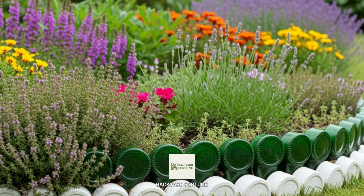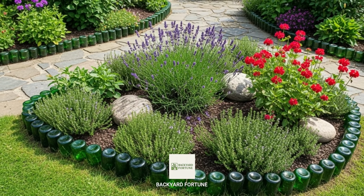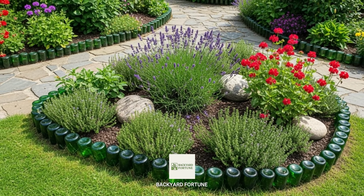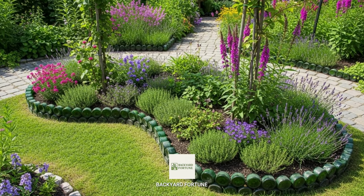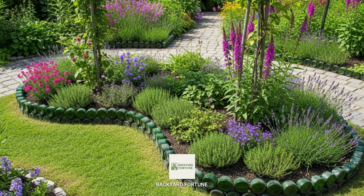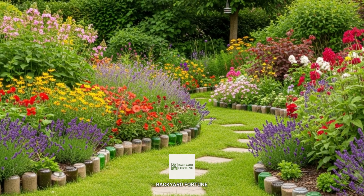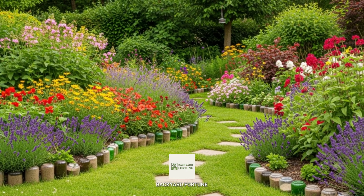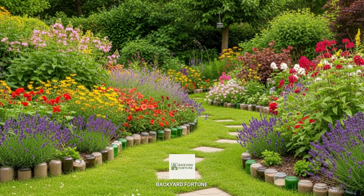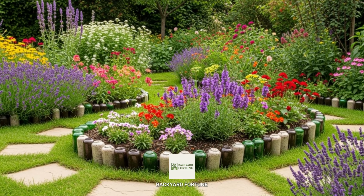Lavender leans forward from the bed, releasing a soft fragrance that drifts across the path. Thyme spreads low and green around the bottles, weaving them into the landscape until they feel as natural as river stones placed by time. There's something calming about the rhythm they create, curve after curve, casting delicate shadows that shift as the day unfolds. This border doesn't shout to be admired, it simply does its job with quiet elegance.